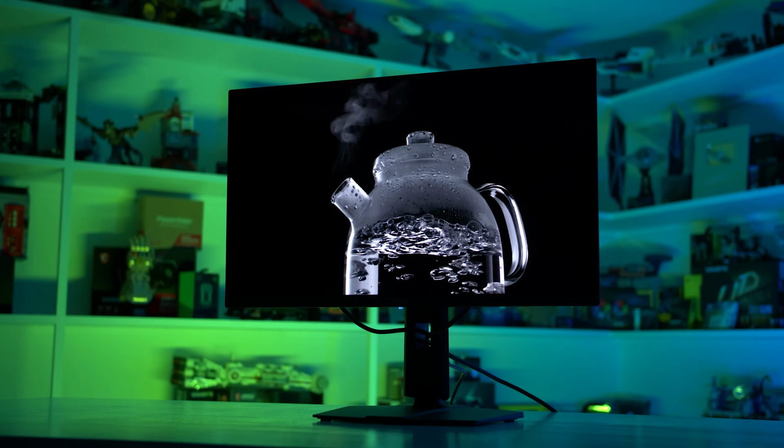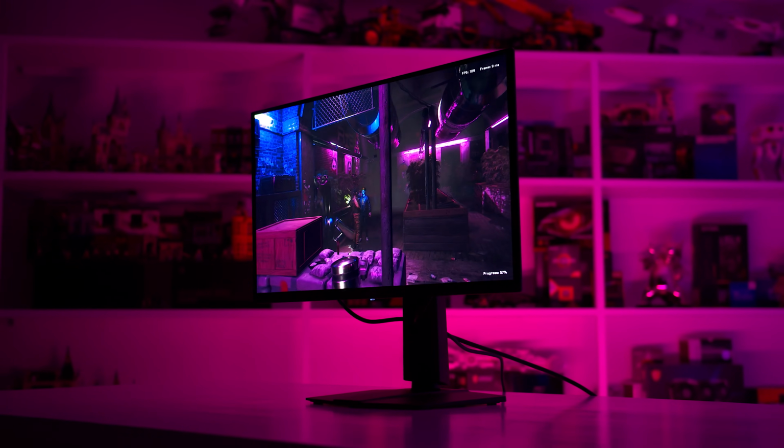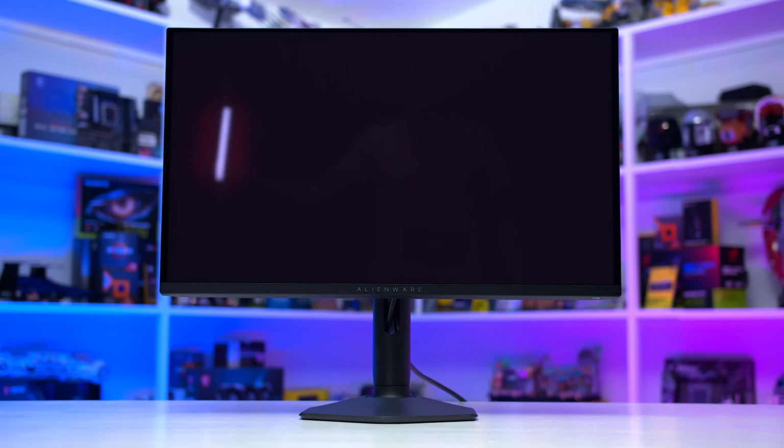Glossy can look better in darker usage environments, but the panel structure of QD-OLED reflects a lot of ambient light in brighter environments, which puts it at a disadvantage compared to matte WOLED screens. When it comes to choosing between the MSI and Dell variants, the main differences are as follows.